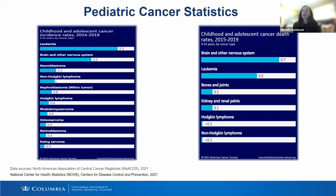Before hearing from the other experts on our panel, I thought that I would share the most recent statistics that demonstrate that brain tumors are the most common type of solid tumor and the leading cause of cancer-related death in the children and adolescent population.